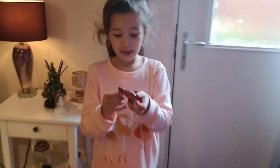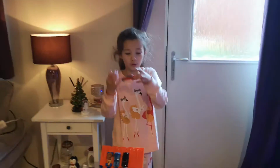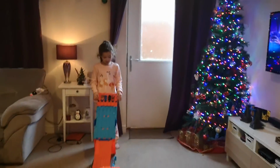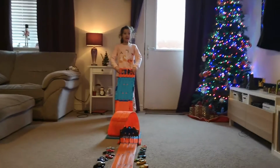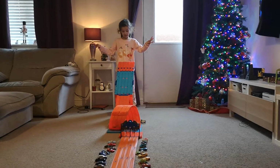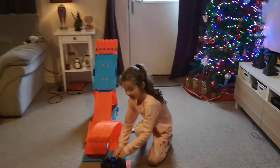But next up is the red car. The red car is so speedy. And then the last time, 3, 2, 1, go! It's the taxi car and the red car one.